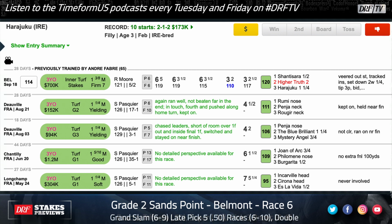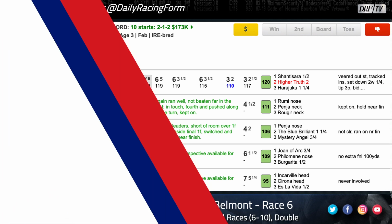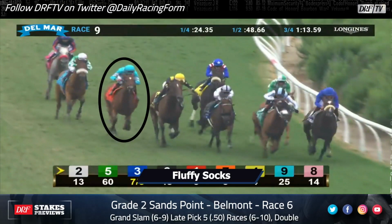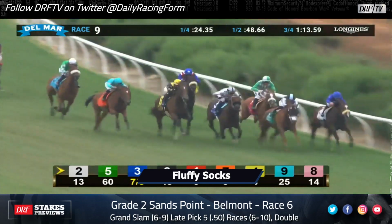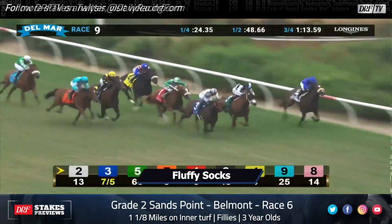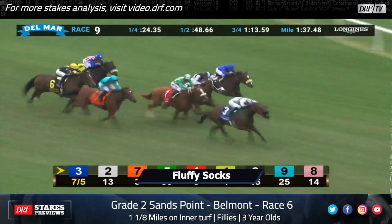But there are some other horses to consider. Another one from the Chad Brown barn is the number 7 Fluffy Socks. Let's take a look at her last race in the Del Mar Oaks. She finishes third this day to Going Global, who's been the dominant force out west. But Craig, we've talked about it quite a bit. These races on the West Coast typically not as strong as their East Coast counterparts, though Fluffy Socks, she does feel like she's a horse on the upswing.